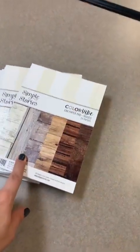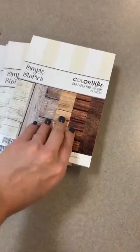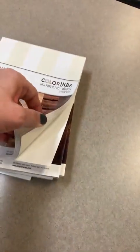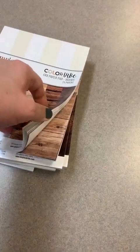And then the last final things we got in, because yep, we still got more new going on, in our 6x8 pads. So from our Simple Stories order, 6x8 pads, we got back in the wood grain. Flip through there for you. So we got in the wood grain 6x8 pads, and then just restock some color vibes.